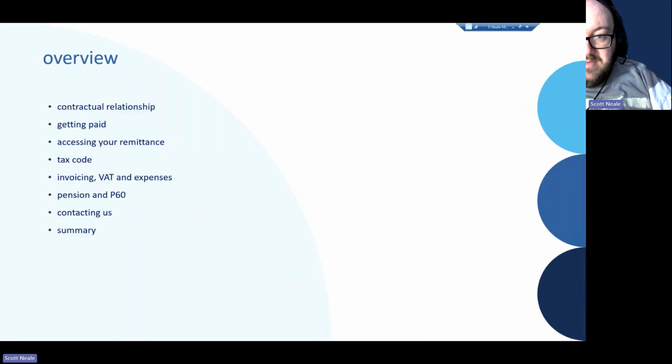So for an overview, what we'll be going through is the contractual relationship, how you get paid, how you would access your remittances, tax code, invoicing, VAT and expenses, pension and P60, how to contact us, and there'll be a brief summary at the end.